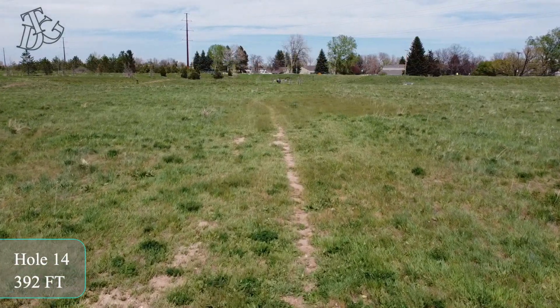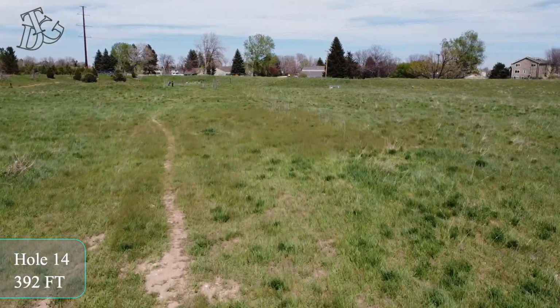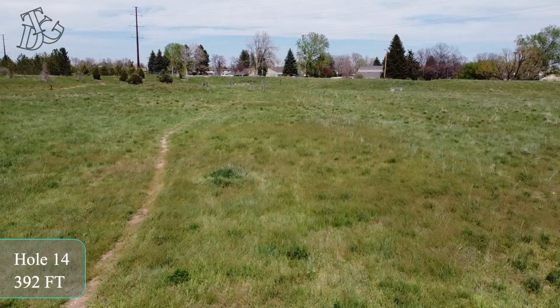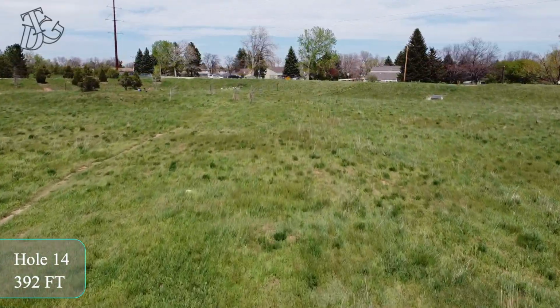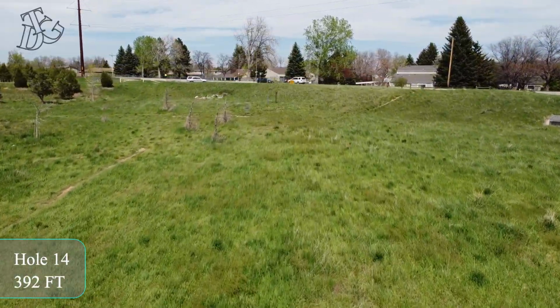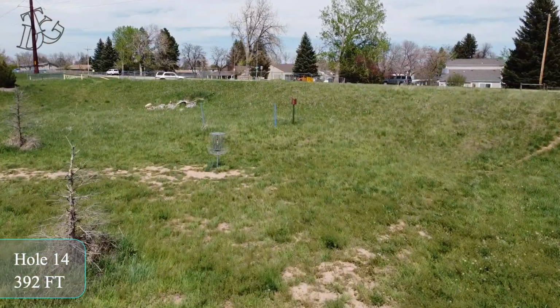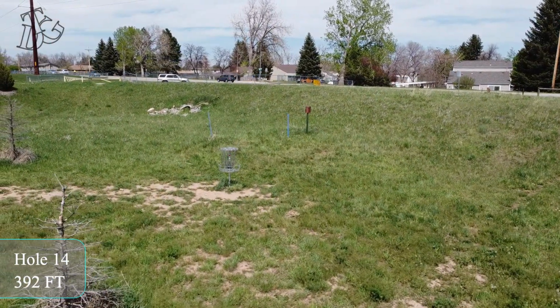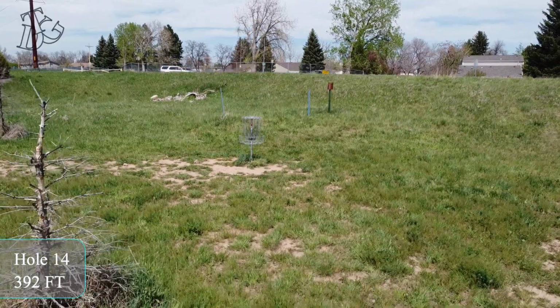Hole number 14 is 392 feet, but I tell you, this hole, to me, it plays like it's 450, and not because it's going uphill, but it just gets in my head. Now I will say on the left and right hand sides of this hole, it gets real hairy once all that brush grows in every year, and the fairway is the only thing that's cleared out. But there is nothing, no barriers here.